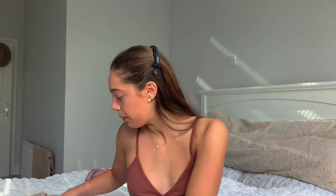Sometimes I do go over it with my Real Techniques beauty blender, just because then it goes into my skin more. Sometimes I find with a brush, I feel like it doesn't really blend that well. So I normally just go over it like this.